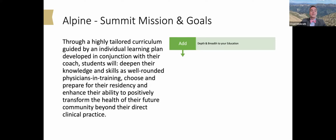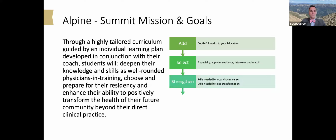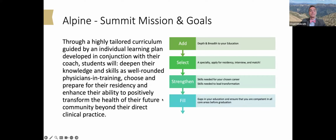By the end of the phase, they will add depth and breadth to their education. They'll select a specialty, apply for residency, interview, and match. They'll strengthen skills needed for their chosen career path, including skills needed to lead transformation. They'll fill gaps in their education and ensure that all their required components are completed. And they'll explore areas of medicine that interest them that they might never have a chance to explore again.